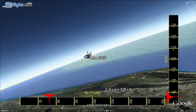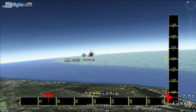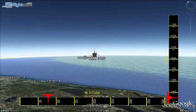6.5 minutes from touchdown. The International Space Station just passed directly over the Kennedy Space Center in advance of Atlantis' landing. Atlantis currently traveling 2.5 times the speed of sound, range to touchdown just 69 miles.